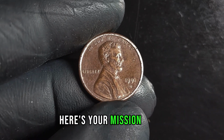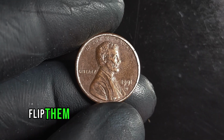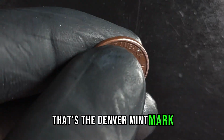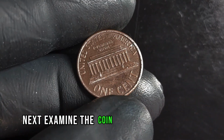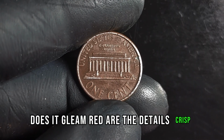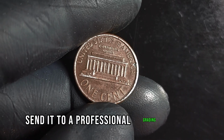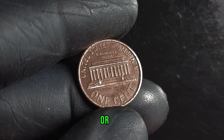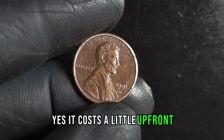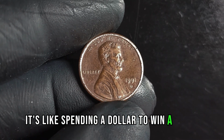Here's your mission. First, pull out every 1991 penny you own. Flip them. Look for the tiny D under the date. That's the Denver Mint mark. Next, examine the coin under a bright light. Does it gleam red? Are the details crisp? If so, this is your moment. Send it to a professional grading service. PCGS or NGC are your go-to experts. Yes, it costs a little upfront, but compared to the potential reward, it's like spending $1 to win a house.